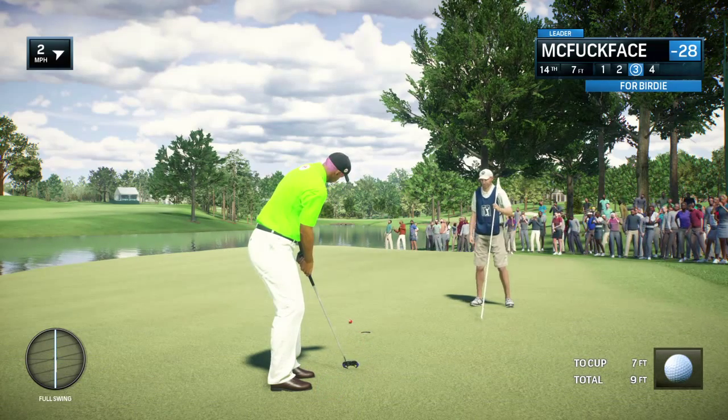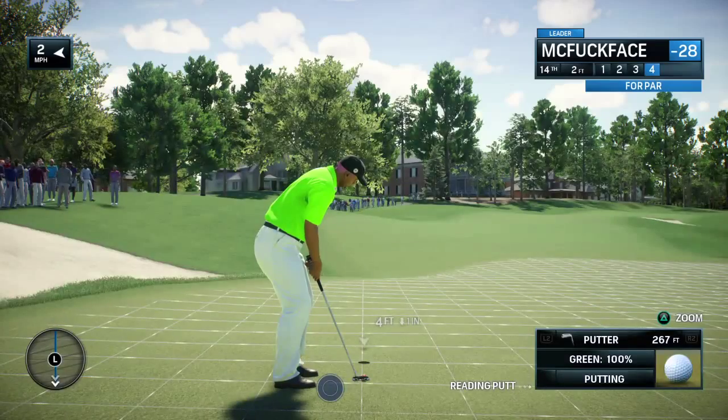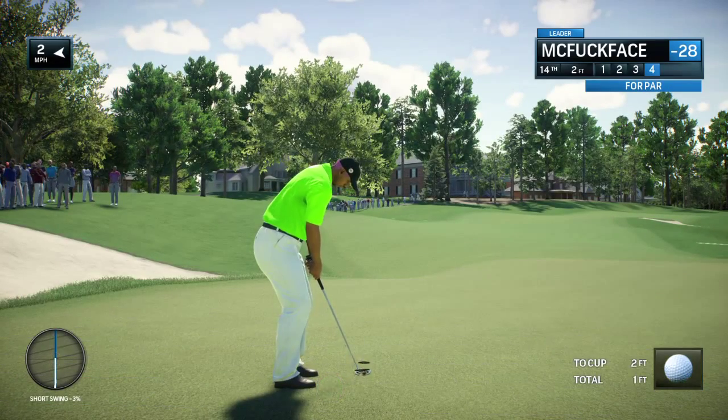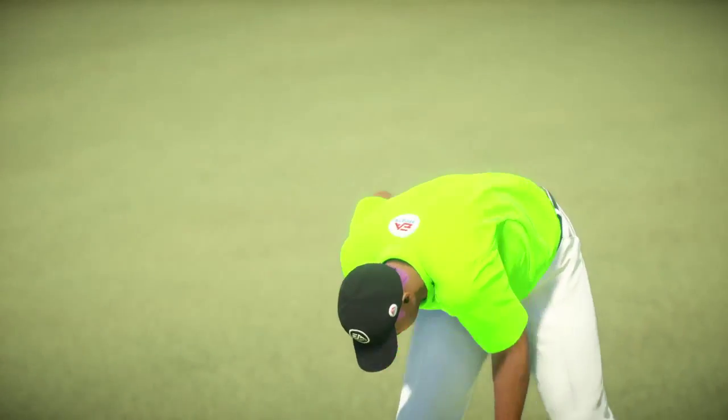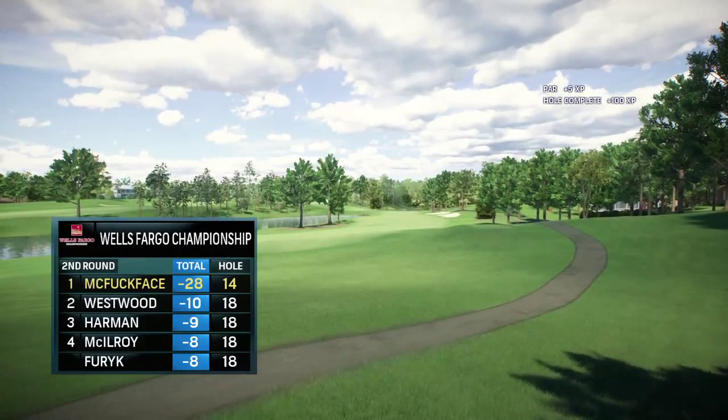Well, that was a good-looking putt, just not falling right now. Well, sadly, he's going to be disappointed. Just a couple of feet. Got it for par.